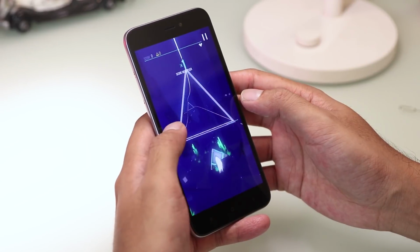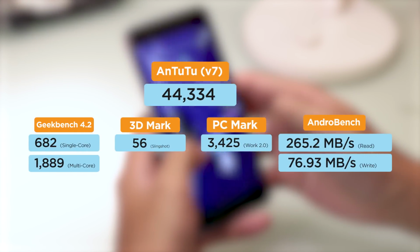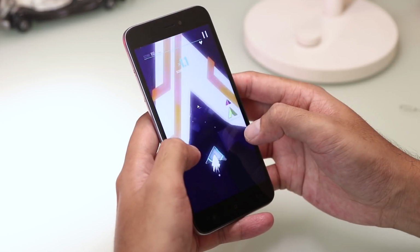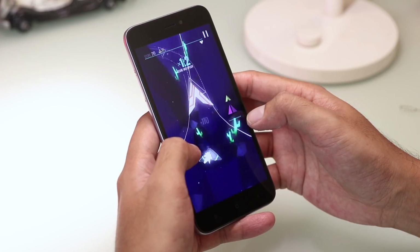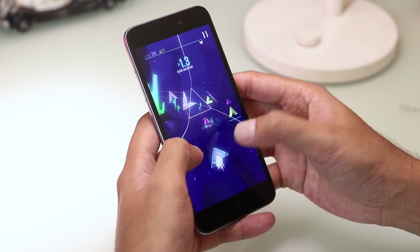Based on the benchmarks, the performance of the phone is decent for its class. It's also more than capable of running light to moderate games. Overall, you get a pretty decent tiny powerhouse. As for gaming, as mentioned earlier, the Redmi 5A can handle light to moderate games pretty well.